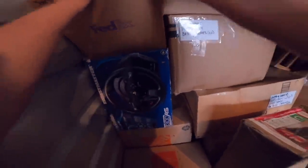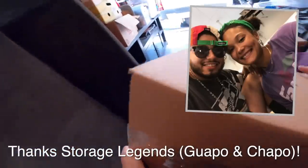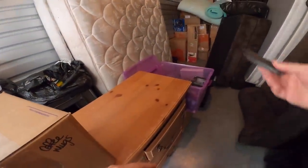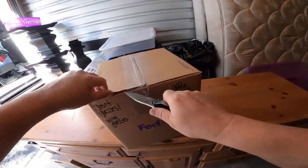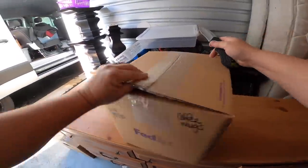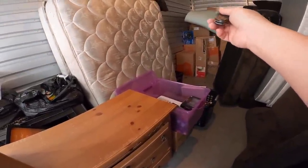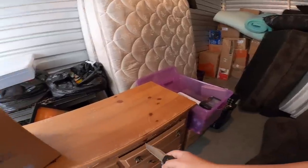But if not, well, my kids, we've got one PS5 in the house that we won in a raffle. Shout out to Storage Legends again for making that happen. Hopefully you guys will see a video on that soon. We have one PS5 and a couple PS4s because we have so many kids. And they love them. They're playing it. That will probably go home. I think we have some racing games. I don't know. If not, I'll keep it until I find one. But the girls would really, really enjoy that.